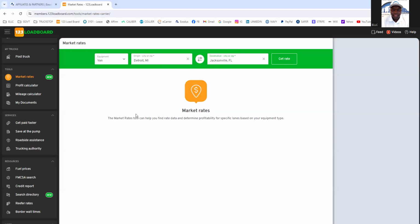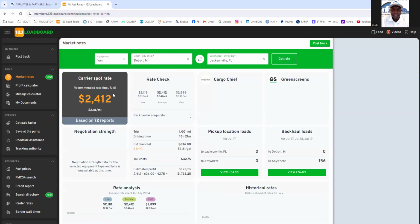So market rate. The market rate tools can help you find rate data and determine profitability for specific lanes based on your equipment type. So this is a lane, a line haul, Detroit to Jacksonville. That is 1 lane. Pick up in Detroit, deliver in Jacksonville, whether it's a 1 pick, 1 drop, or if it has multiple stops in that lane or that shipment. So dry van, Detroit to Jacksonville, which is north to south, get rate.